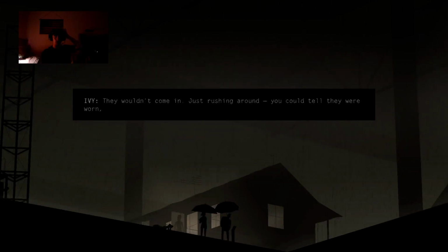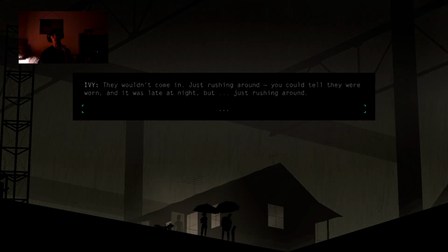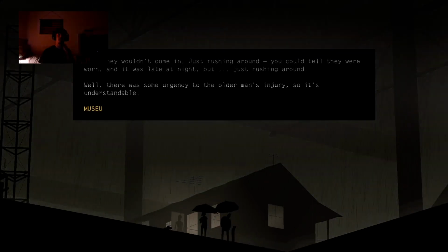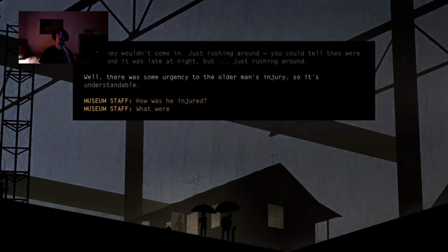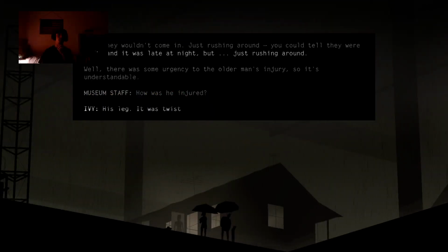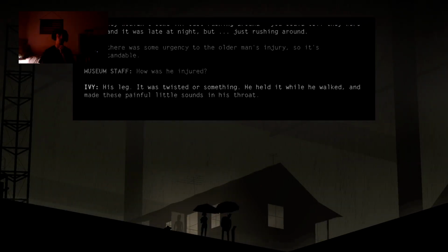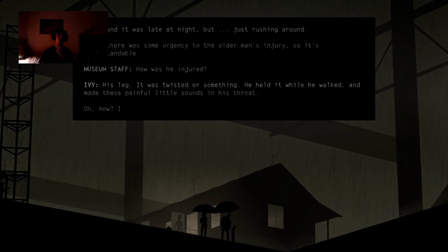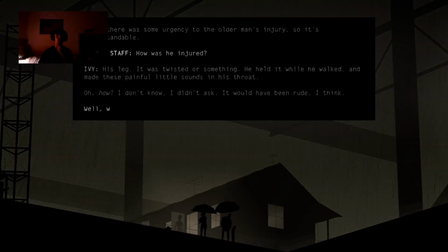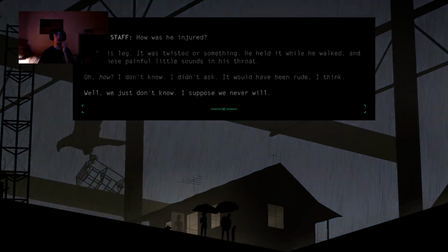They wouldn't come in, just rustling around. You could tell they were worn and it was late at night, but just rustling around. There was some urgency to the older man's injury, so it was understandable. How was he injured? His leg, it was twisted or something. He held it while he walked. He made these painful little sounds in his throat. Oh, how? I don't know. I didn't ask. Would have been rude, I think.